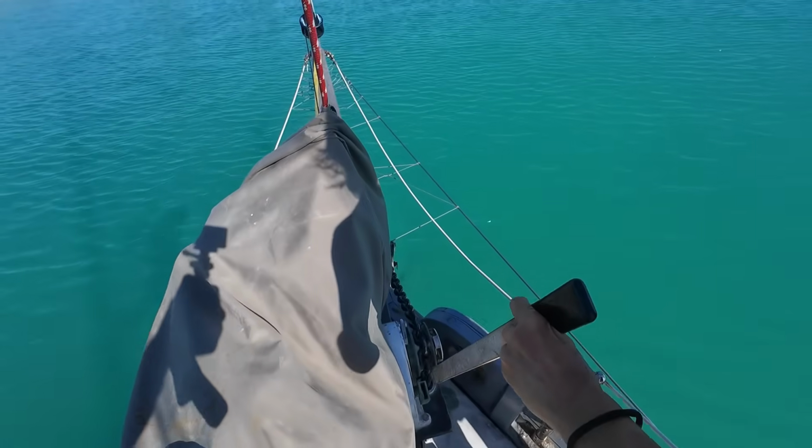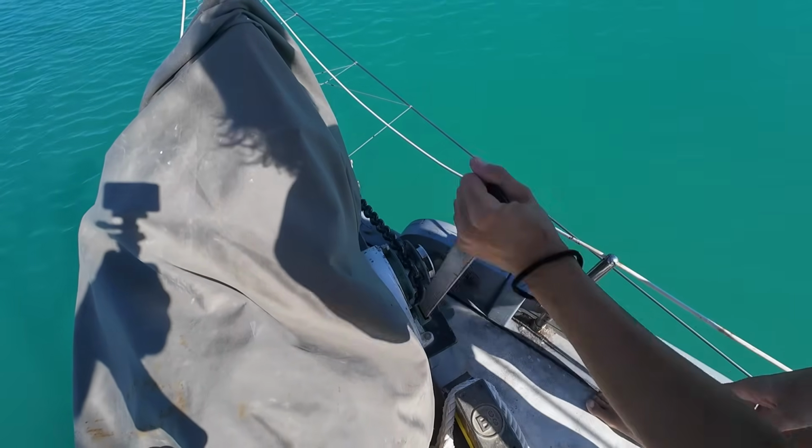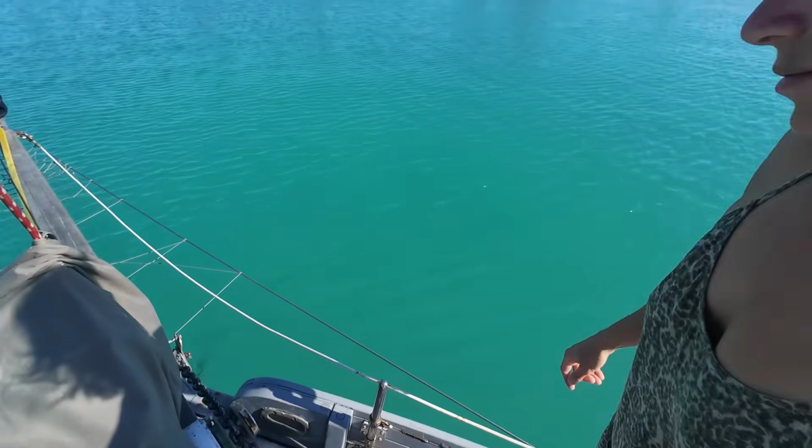So show me how this works. So yeah, there's this little lever right here. You just flip up and then you put this in and then you crank. And it goes into the anchor locker. Wow. Now, is that pretty difficult for you to get up, or with that mechanical advantage is it pretty easy? No, it's pretty easy.